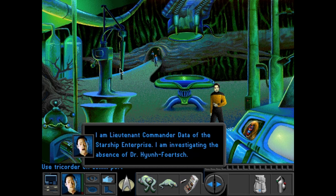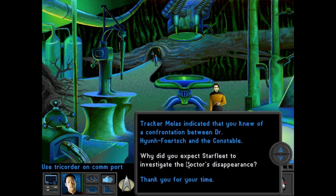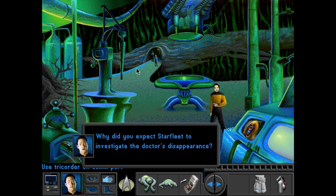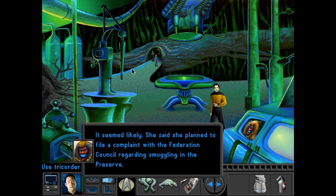I'm Lieutenant Commander Data of the Starship Enterprise. I'm investigating the absence of Dr. Hoon Forsch, a Starfleet officer. I was expecting this. Why did you expect Starfleet to investigate the Doctor's disappearance? It seemed likely. She said she planned to file a complaint with the Federation Council regarding smuggling in the Preserve.